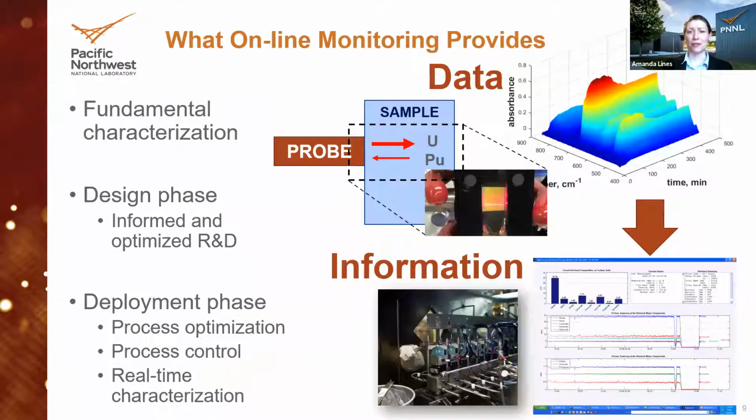Online monitoring is all about getting a sensor or a probe into a process so that you can understand in situ and in real time what's going on in that process. This provides really valuable information for a wide variety of needs, everything from fundamental characterization to deployment. So, as an example, if we're thinking about characterizing the fundamental chemical behavior of a system, getting probes into our samples to see what that system is doing without disturbing it is a good way of really understanding the true nature of the system.